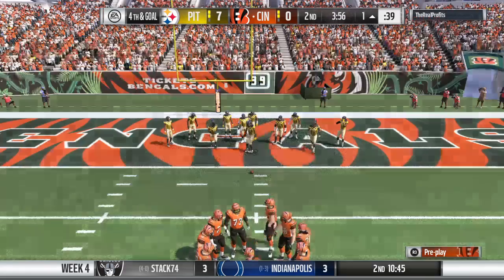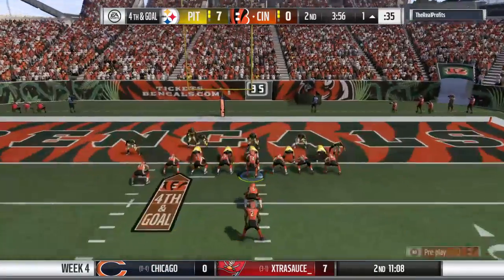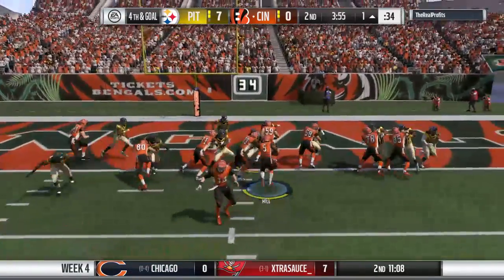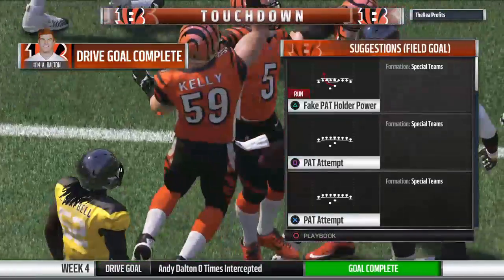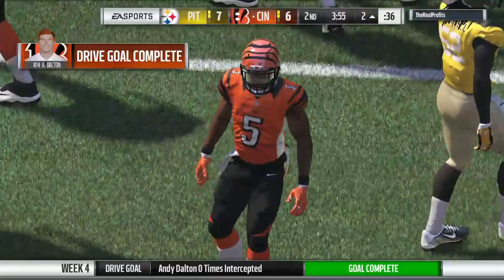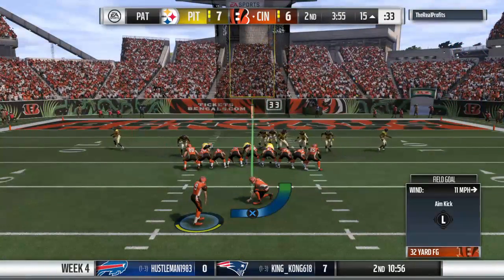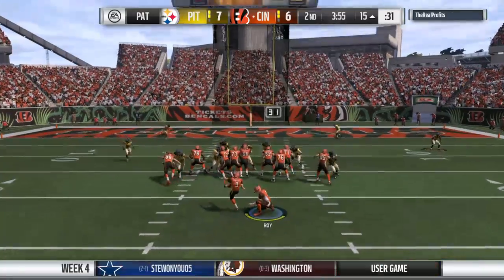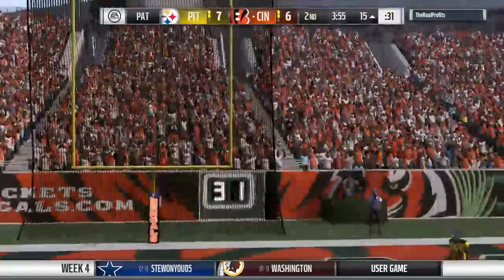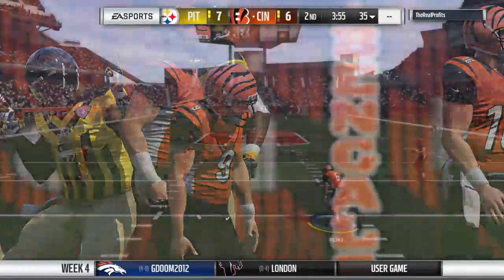The offense is staying out there. Here we go on 4th and goal from the 1. They come out with 1 back and 3. And he takes it into the end zone. Touchdown, Bengals. Jeremy Hill, his 2nd touchdown on the season. And the Bengals are an extra point away from tying up this football game. And it's no good. He misses the extra point, and this remains a 7-6 game.